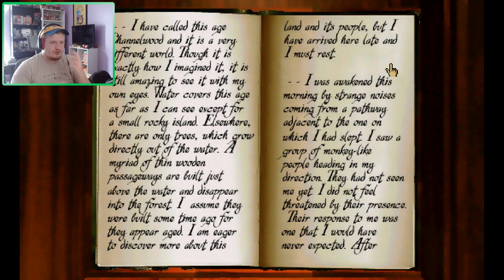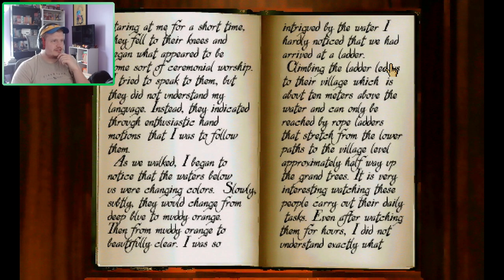Their response to me was one that I would have never expected. After staring at me for a short time, they fell to their knees and began what appeared to be some sort of ceremonial worship. I tried to speak to them, but they did not understand my language. Instead, they indicated through enthusiastic hand motions that I was to follow them.